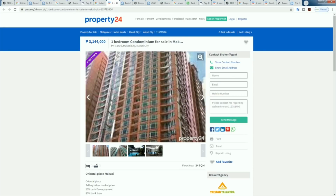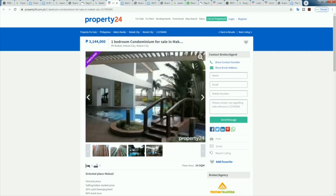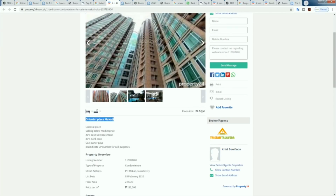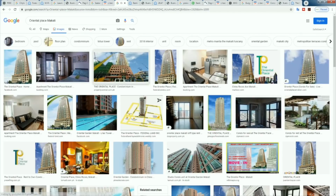Again, look at these images. You've got to be kidding me. Actually looks like a decent condominium. It does look quite modern. The pictures do not give it justice. Let's just try and open it, have a quick look for you. The Oriental Place. Yeah, look at it. That is actually, wow, that's a fantastic location. It's located near Greenbelt and Glorietta. Very, very close. And the other thing about it is it's not too far from EDSA if you need to travel.